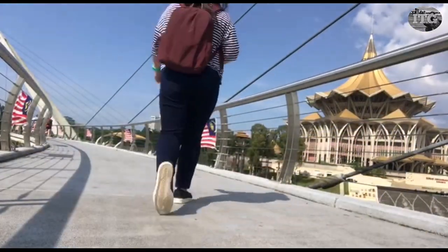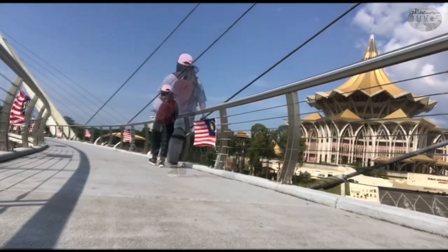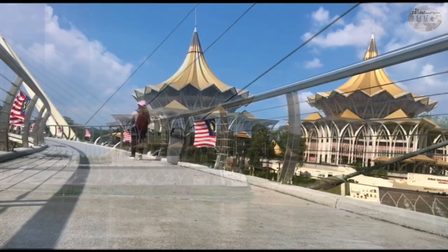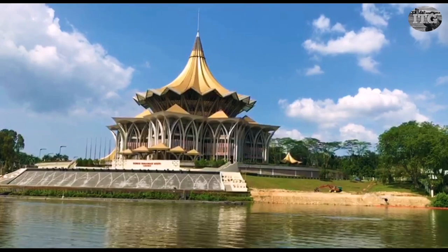The government building was designed like a nine-pointed star. The building is capped with a roof design similar to a Malaysian royal umbrella or payong negara in Malay.